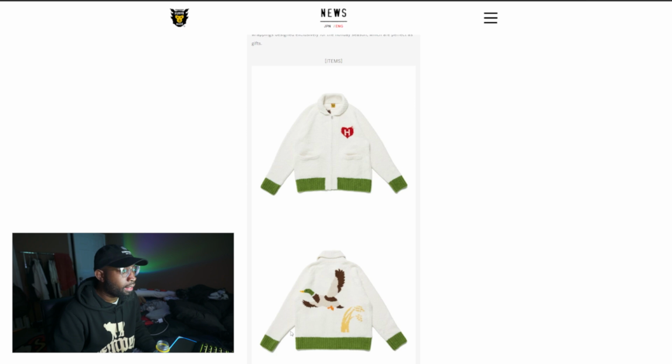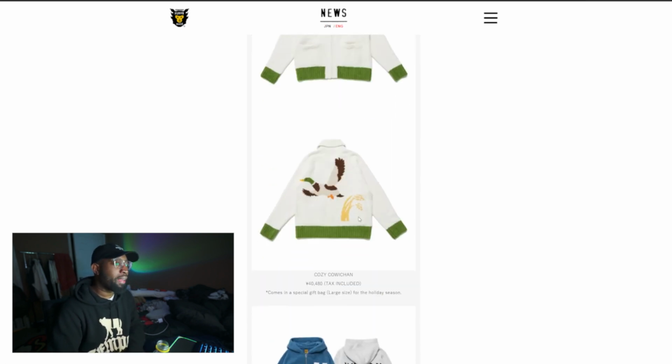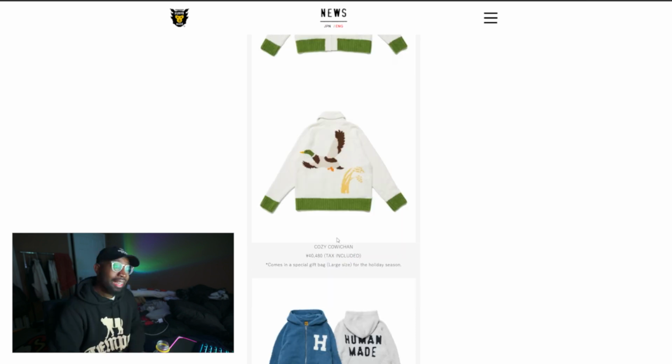You got the Human Made heart with the H in the middle with the 3 stripes above. Green bands on the cuff, and on the waistband we got the green bands as well. And on the back we got this fire duck with the wheatgrass. Is that wheatgrass? If not, let me know down in the comment section below if there's wheatgrass or not below this duck. And I like how they knitted this duck on here. I think it's really dope, but it's modern at the same time, but not too old looking. So I can appreciate that graphic on the back. And it ain't cheap. It ain't cheap.